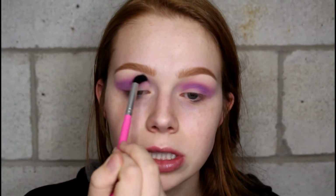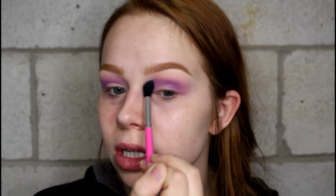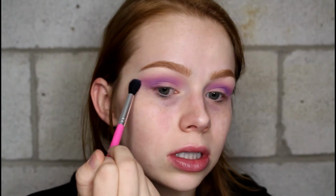Now I'm taking the Gemini matte shade, which is this nice, pretty bright purple, and just putting that a little bit lower down. I'm going to go ahead and blend that out with the original brush. I feel like I lost some of that pretty pink softness, so I'm going to go back in with a little bit of that Virgo matte and just go over it, just to blend out the edges and keep that transition shade a little stronger.